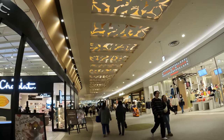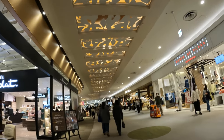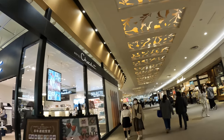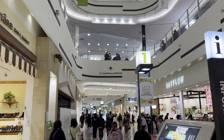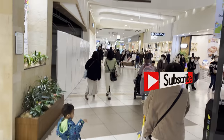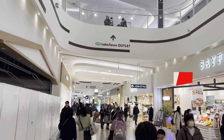So Aeon Laketown, located in Saitama Ken. Catch the train here if you can't drive. If you are driving, you don't have to worry about parking. The roof alone on the Kaze building must have had about 300 spots on it easily. Must check it out. Bring your debit card.